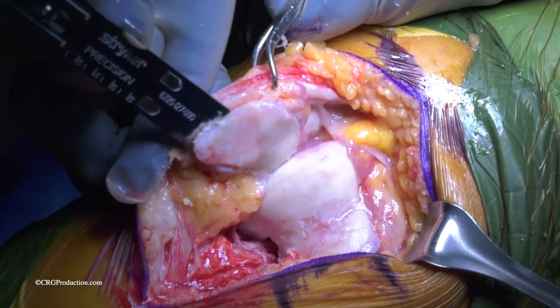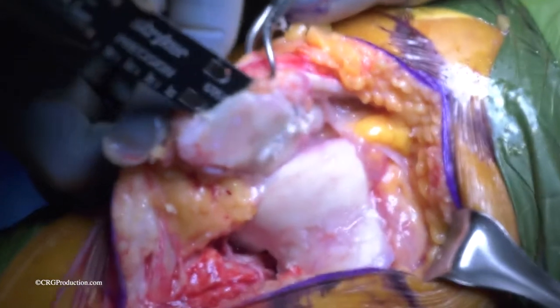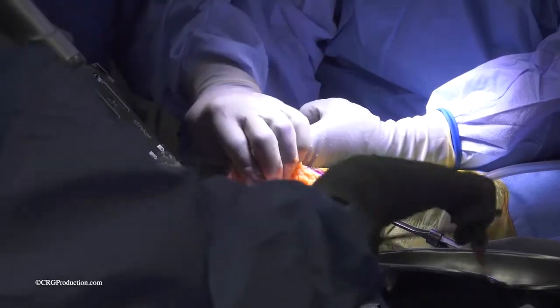A special saw is removed. You can see that it is only end cutting. In other words, it doesn't oscillate to and fro. It just simply proceeds with the resection on the end.